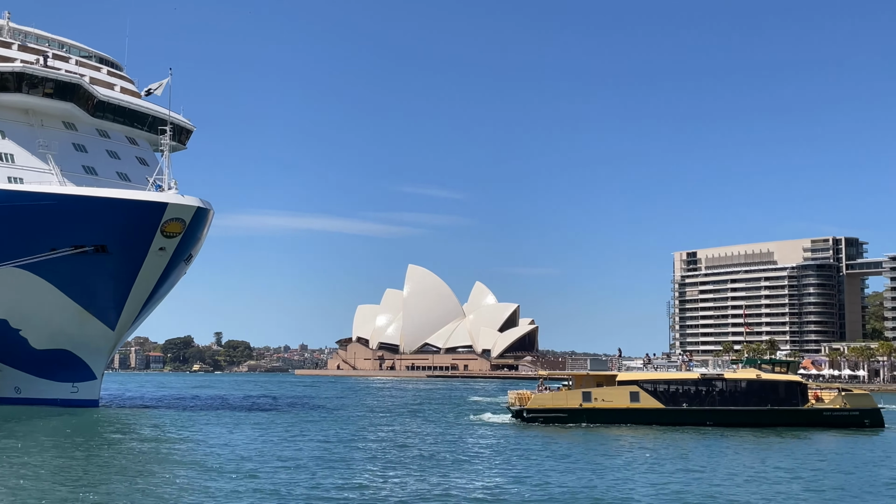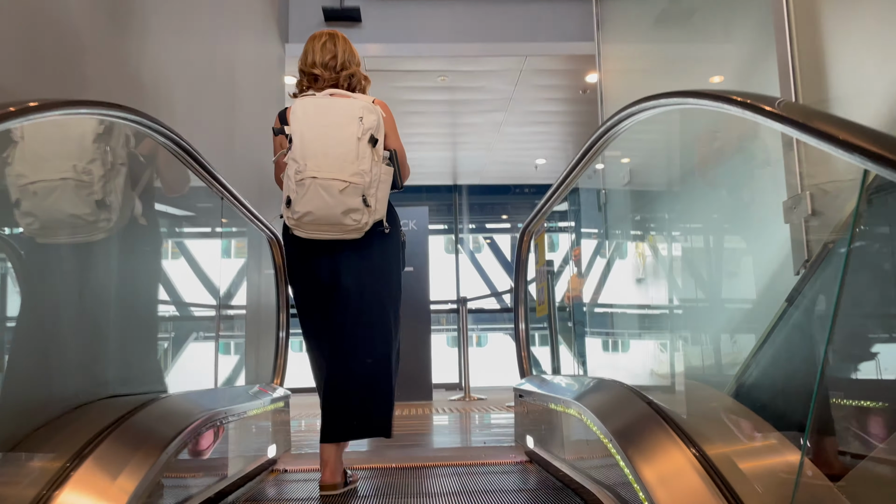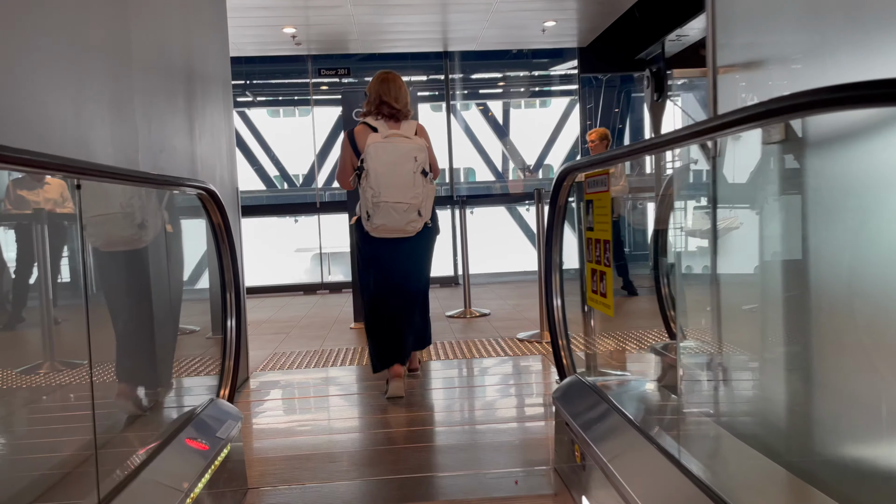The other reason we like the Overseas Passenger Terminal is because it's at Circular Quay, which is really well connected by the trains and by the ferries. So wherever you're coming from, it's just a short walk.